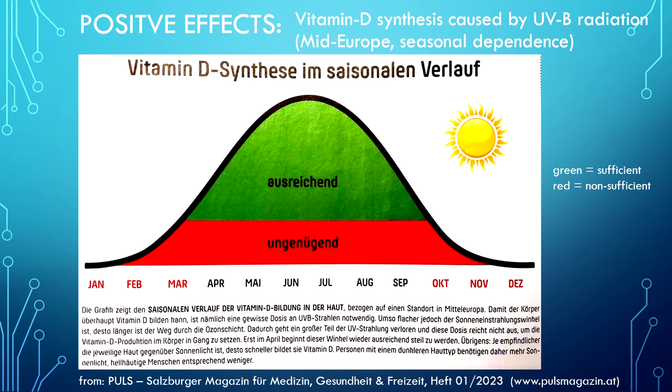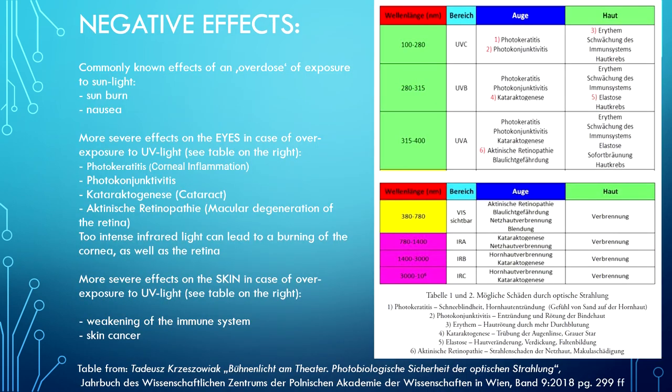Of course, when we talk about light, with an overexposure of light, which can easily happen in the theater environment, for example, we have to be very careful. And I just want to run through quickly some of the major medical problems that can occur if people are exposed to too high amounts of infrared or ultraviolet light. So you can have corneal inflammation, photoconjunctivitis, even a cataract, or macular degeneration of the retina.